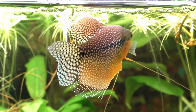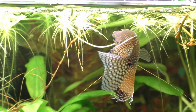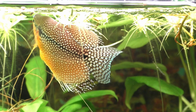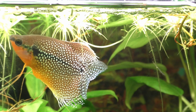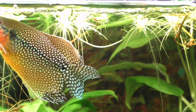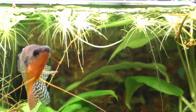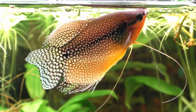Nonetheless, I have incredible footage of these fish spawning, but I've decided to use that footage in a separate video. So, if you'd like to see these beautiful fish laying eggs, please continue watching and then look for the link to the spawning video at the conclusion of this presentation. And I can assure you that it's an incredible sight that you won't want to miss.